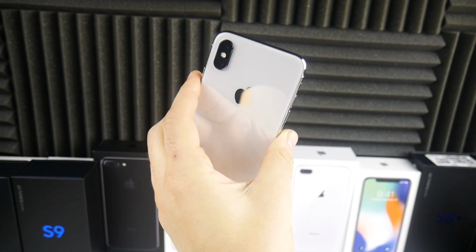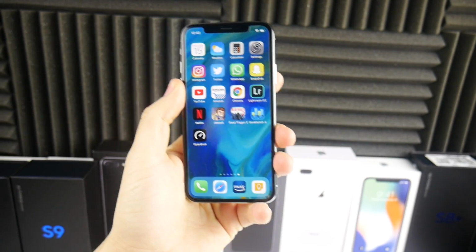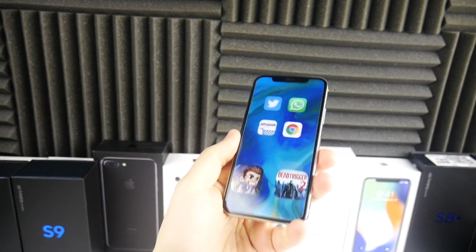Okay, here we are with the iPhone 10. Let's try Face ID. And you can see we are in. One more time with the iPhone 10. Unlock the screen. And you can see we are in.